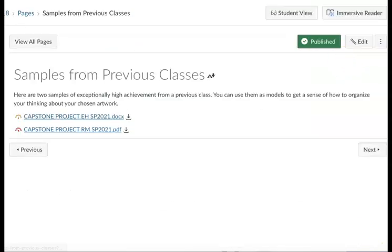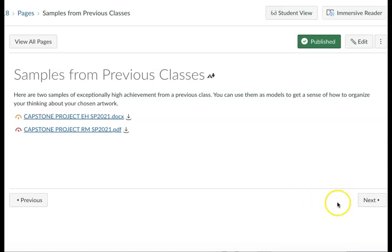And then you've got some samples from previous classes that you can look at. You could look at that and then come talk to me in a Zoom if you feel like, okay, I started to understand this, but I'm wondering about that.